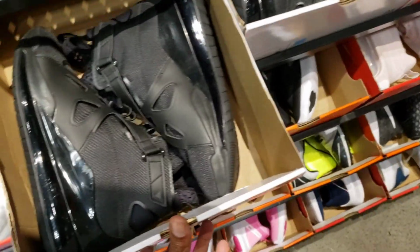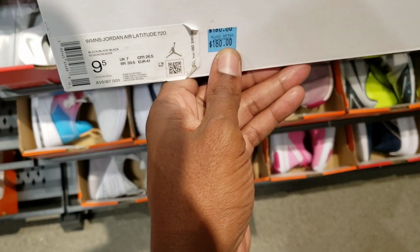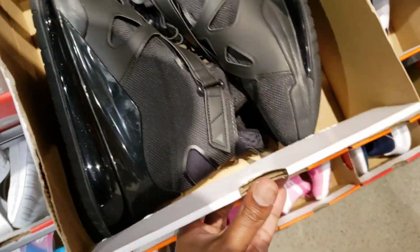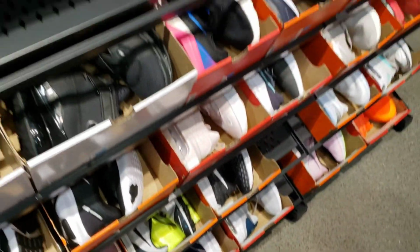So when you resell, it's good to see your shoe at other stores to see how much they're going for. So these retail for 180. They have them at the outlets now for 180, bro. These are dope. I think I found these for like 50 bucks at Burlington. Jordan Aerospace. You got some cleats down here for soccer.